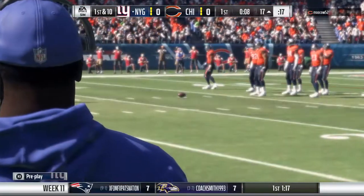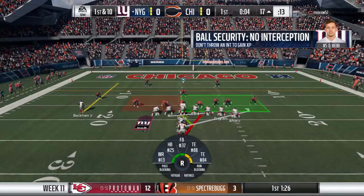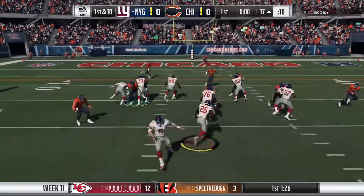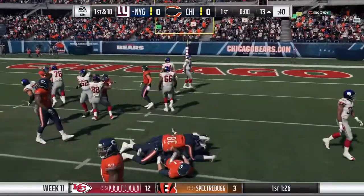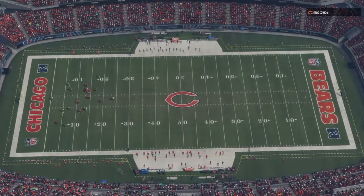And the defense with their backs against the wall a little bit here as the offense is in the red zone. Here's a give to Yeldon. And he'll be taken down as that will take us to the end of the first quarter of play.